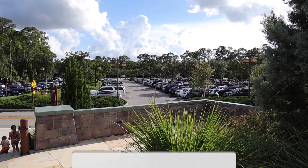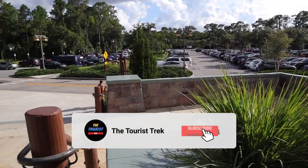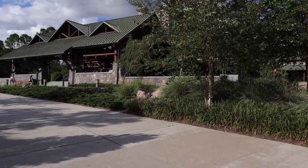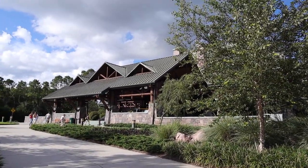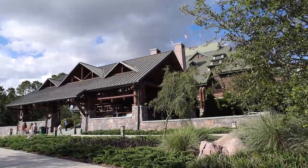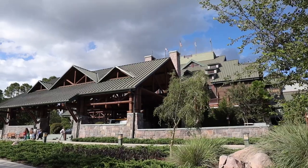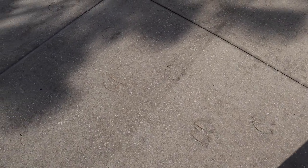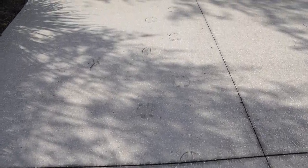So we just got done parking our car right down there. We came up these giant steps because sitting atop this hill is a huge, huge building, the main lobby of the Wilderness Lodge Resort. Also, a cool little detail: you'll see the little hoof prints in the ground, kind of all over the concrete.